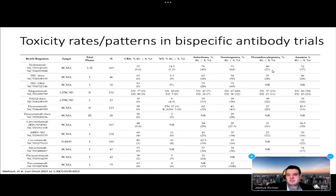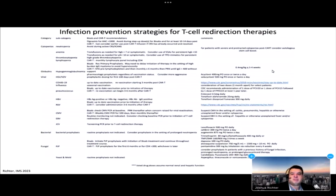The difficulty is, how do you debulk a patient prior to a bispecific? Because if you use classical chemotherapy and give a regimen like DCEP, those therapies are T cell cytotoxic, and then you may not have a good response with your T cell redirection therapy after that. So really, how do we prevent all of this?